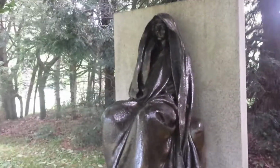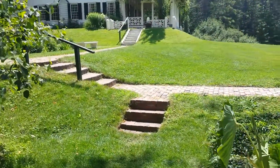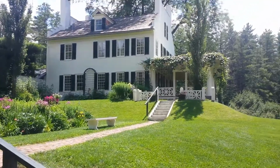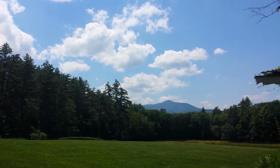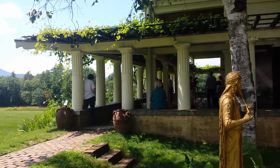Alright, that one's pretty cool. Kind of creepy sitting in the dark trees, but kind of cool at the same time. There's that film crew I was talking about before from PBS.